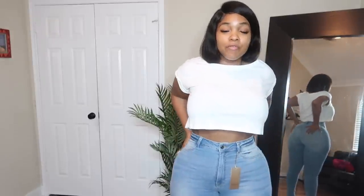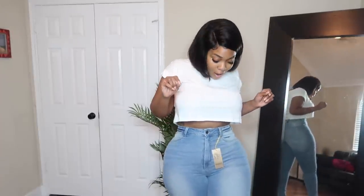The blue is the perfect color. They're not like that thin, cheap denim. Oh my God, I gotta show y'all a better look. These get a 10 from me, dog.